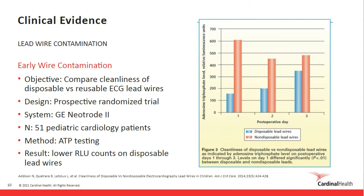So moving forward into our clinical evidence, the first step in evaluating whether single patient use lead wires could impact SSI rates is to determine whether reusable lead wires are actually a significant source of contamination. Several published studies have found pathogenic microorganism contamination on cleaned, quote-unquote, ready-to-use lead wires. However, these studies did not seek to compare contamination levels with disposable ECG leads and lead wires.